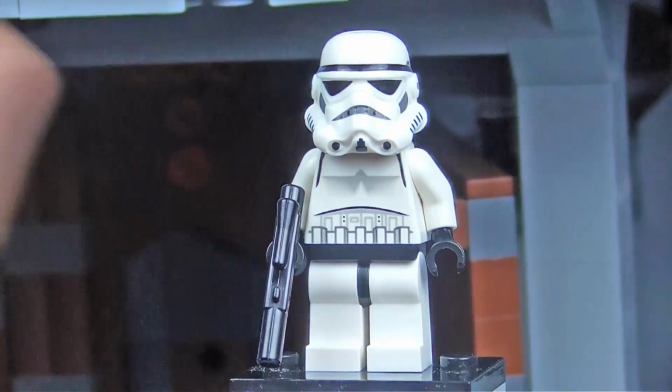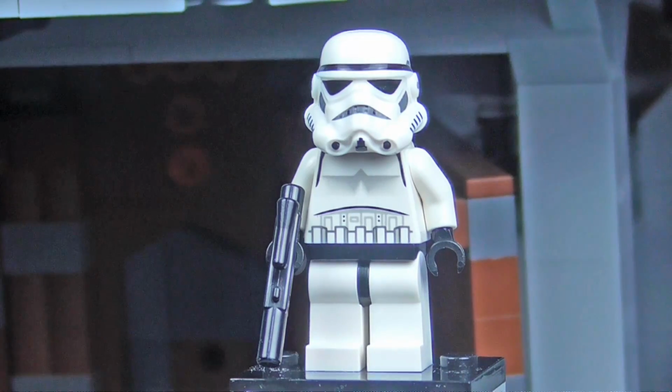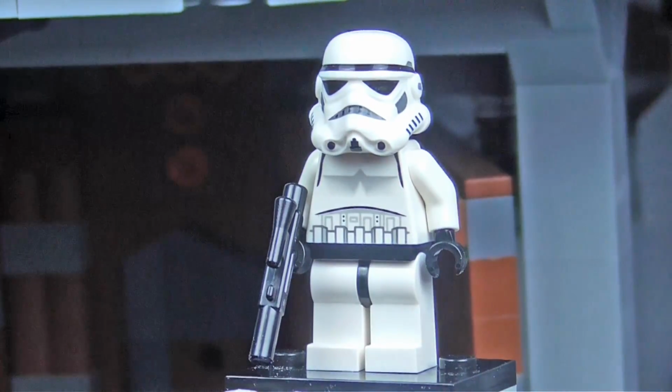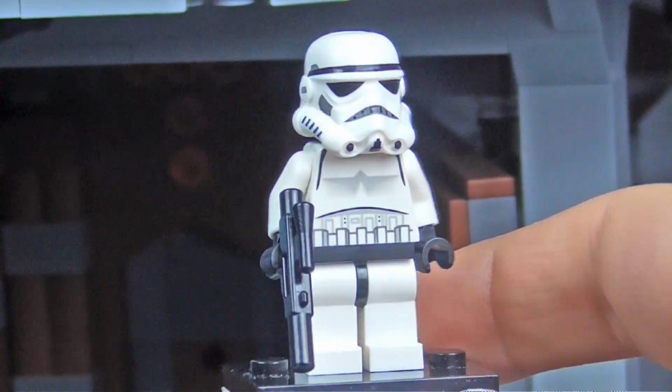And of course, back in that year, you could have got a ton of that battle pack and added extra Stormtroopers to the set, which is very nice. But yeah, he's a pretty standard Stormtrooper. He comes with a weapon. As I said, you get 2 of them.